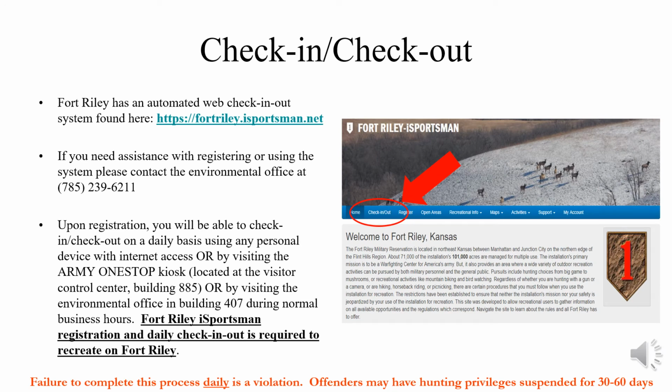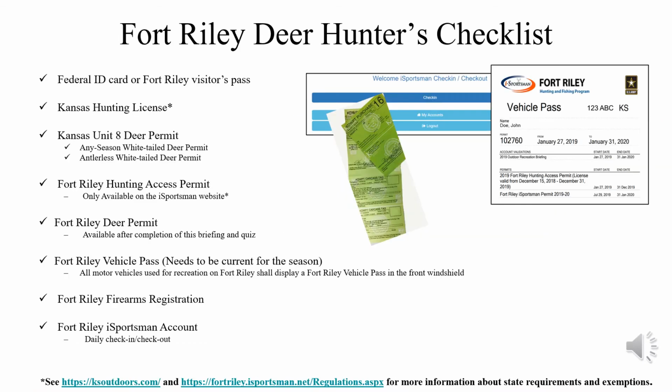Recreationists must register an account on the Fort Riley iSportsman website before recreating on the installation. You must check in, check out before and after recreating, which can be done by using any personal device with internet access, by visiting the Army One-Stop Kiosk located at the Visitor Control Center, or at the Environmental Office. Before you head into the field, ensure you have all necessary licenses, permits, and documents. Please pause the briefing and review the list of documents required to deer hunt on Fort Riley.